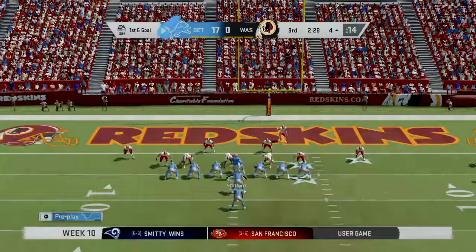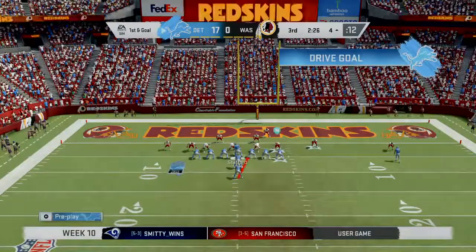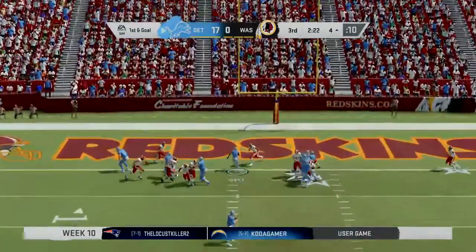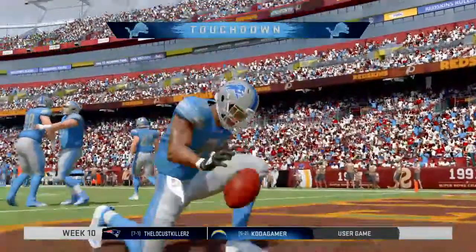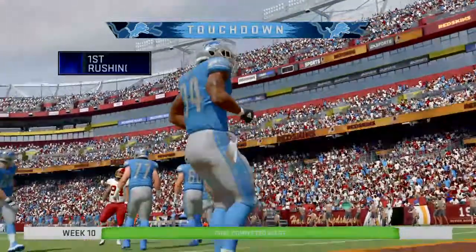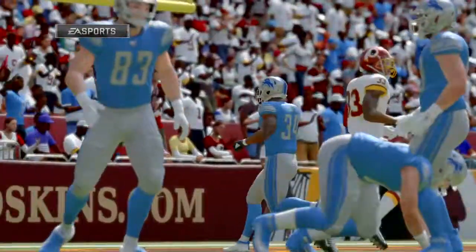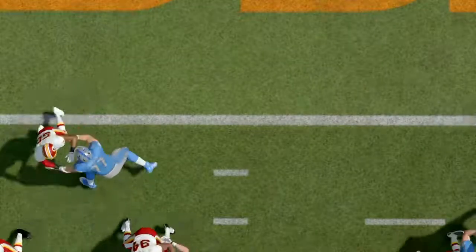They'll try and run for it on 1st and goal. And he's going to take it in for a Lion touchdown. A great effort there. His 6th touchdown of the season. And the Lions are able to extend their lead.